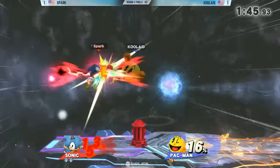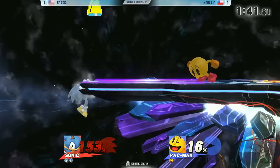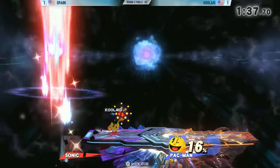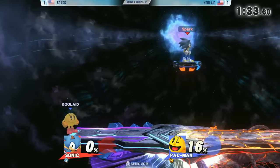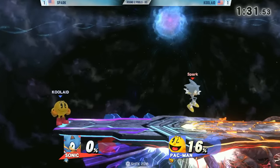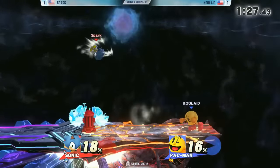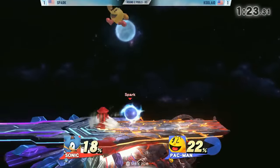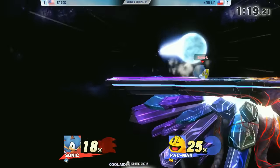He's got the apple right now, I believe. Nice back air. And commentator blessing. That nice back air. Goes for the... Ooh! Okay, let's go, Koolaid. Okay, that killed. I didn't think that was going to kill. I think he was DIing for a back air. So he's waiting on the platform, maybe taking a little breath, but now we're at a minute and a half. He's got the percent lead. Yeah. I think he got a fruit into up air combo, that true length.